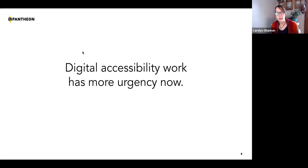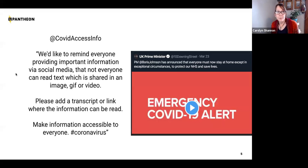Those kinds of things make our user personas as we design websites and our user stories much more diverse than ever before. And as people are filling out forms and doing work online, we have opportunities to help them. Just this week, COVID Access Info on Twitter, which is a brand new Twitter account, started sending out information to remind people that when providing information via social media, not everybody can read the text that is shared in an image, a GIF, or a video. So add transcripts and links, and let's work to make the information accessible to everyone. And that was in response to some of the things that are being put out.